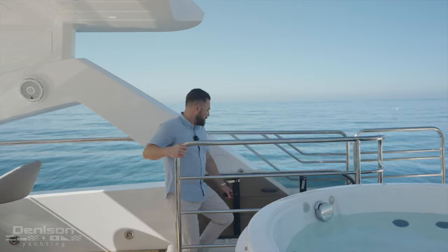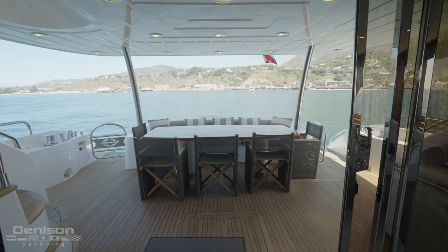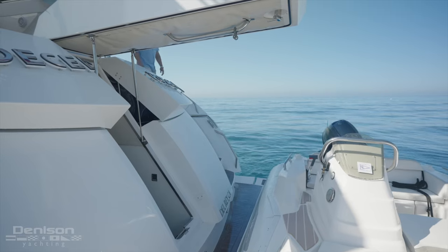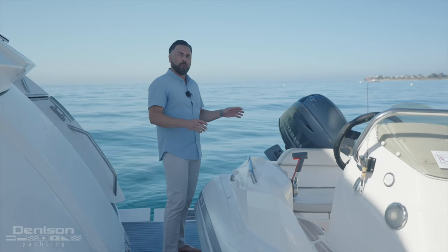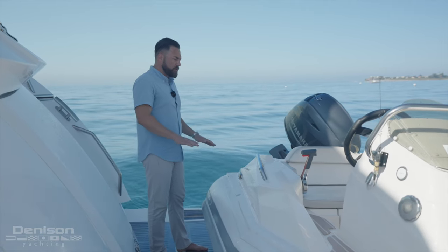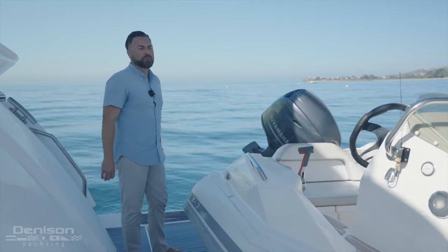Making my way down the flybridge stairs, entering the cockpit of the vessel, we have comfortable seating for 10 with a nice solid wood table. Here on the swim platform, we have our tender. It's a Zar equipped with a 70 horsepower Yamaha engine. This swim platform operates hydraulically, lowers into the water, tender floats off. Very easy to do for two crew members or yourselves.